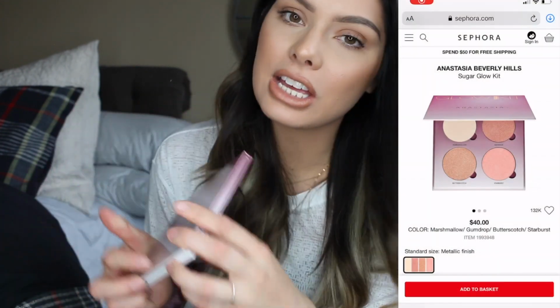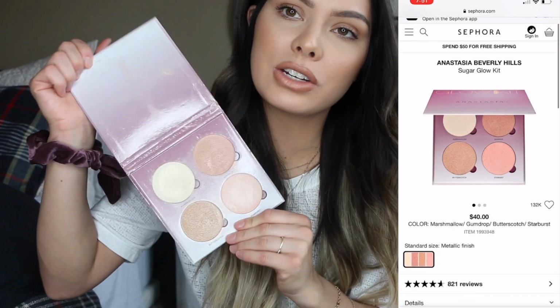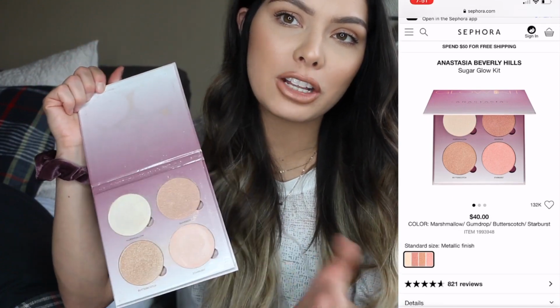They're a little bit more gritty, so they're not as finely milled as Becca's highlighters, but I just love the packaging. It always gets me with Anastasia Beverly Hills. And then to have all those different colors. Usually only one color might not work for me, so that's still a big bang for your buck. Really big pans. This is $40 during the holidays, though they do sales all the time where these go down to like $24.